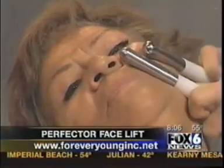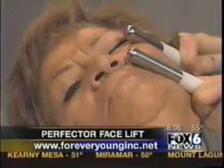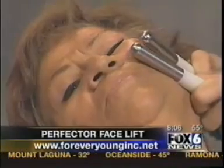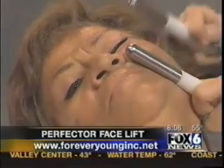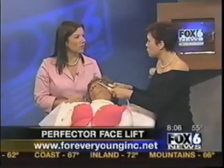Now tell us what exactly goes on with this machine, because those little wands that you have in your hand, they're not hot or anything like that. You said it's a current. It's a very minute quantity of current, according to the research done in London and Oxford universities, a minuscule quantity that regenerates the cell and builds new tissue.